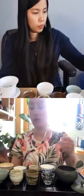So I'm using 4 grams in this Kyusu. I like to brew in that pot. It's really my everyday pot. So that's what I'm using for this comparison, because I know the tea will be very familiar and I will really focus on the difference between the cups.